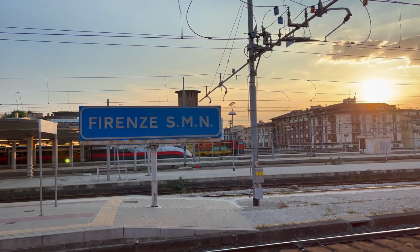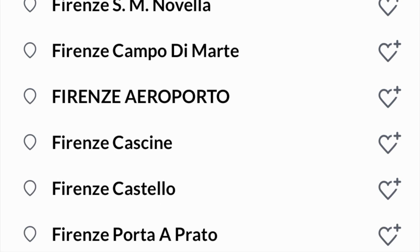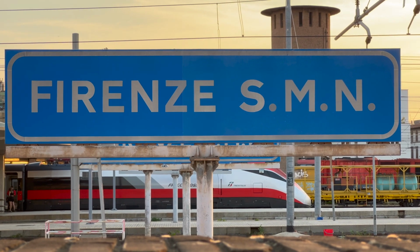And one last thing to pay attention to is that Florence has multiple train stations. So make sure you select Firenze S.M.N. Novella if you are headed to the city center. But other than that, just take it easy, relax, take a breath, follow the signs, you'll be alright.